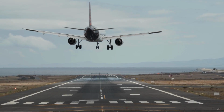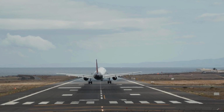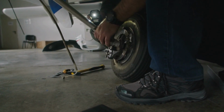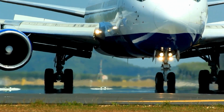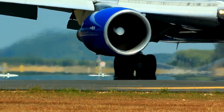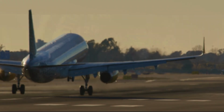Their ability to withstand extreme forces, high speeds, and harsh environmental conditions is a testament to the skill and expertise of the engineers and technicians involved in their production. As aviation technology continues to evolve, the manufacturing of aircraft tires will remain a key area of innovation and development, driving improvements in safety, performance, and sustainability.